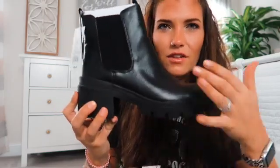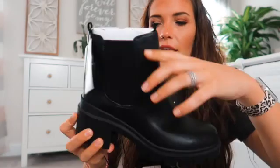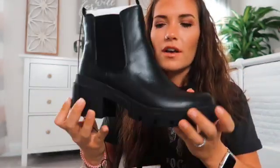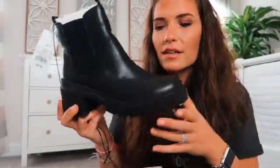All right, we got the last pair here, and these I'm actually not super crazy about either. I guess this is kind of a Chelsea style boot with a cutout, and it's just actually elastic in the cutout, so there's no zipper or anything. You just slide these on, and I thought these were going to be a cool, edgy, almost combat boot, Doc Marten-esque kind of shoe.